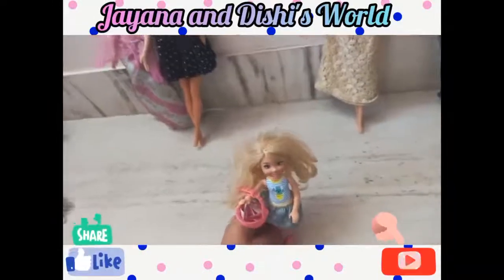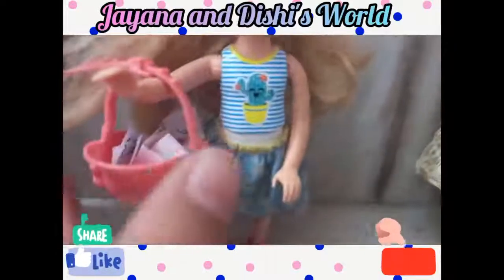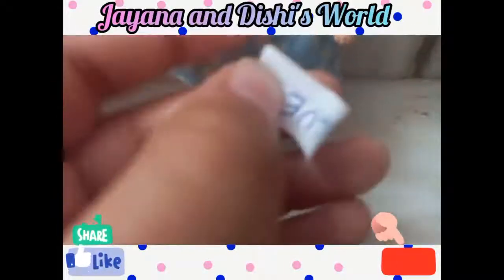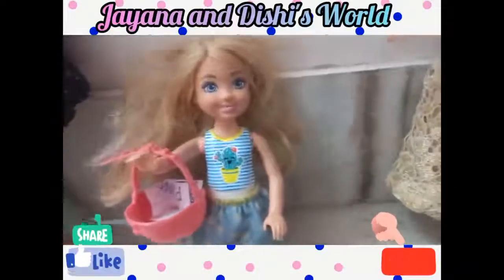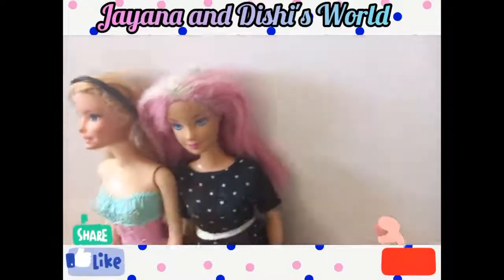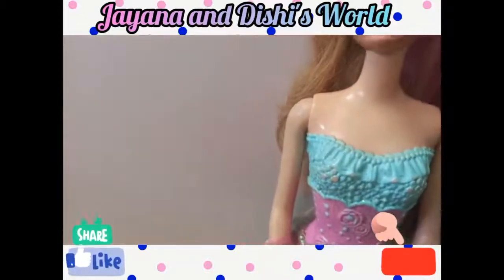I have the cheese. And since I am the youngest, I go first. So, I'll pick one. I got blue. Yay! Your turn. I'll pick one. I got pink. Yay! Now it's your turn. Okay, I get green.